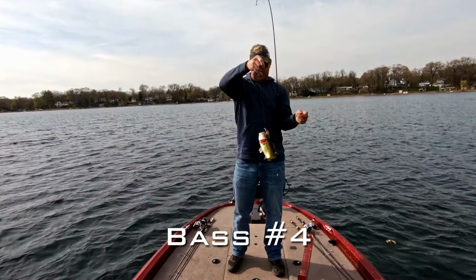We'll just keep working our way shallower and shallower all the way up to the wind-blown shoreline, hopefully before the wind dies out on us. I couldn't resist it. Best one of the trip, maybe. Could have measured him, seen if he was a keeper.